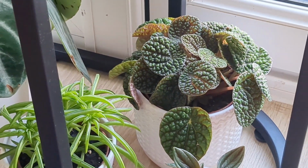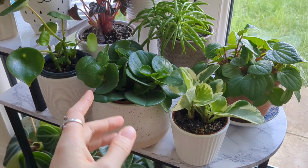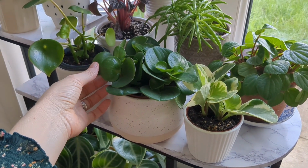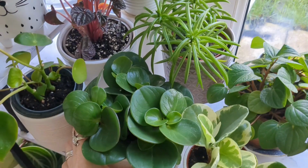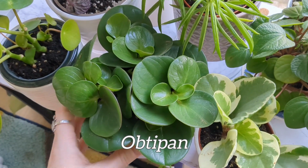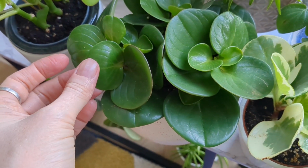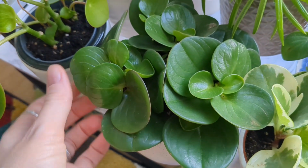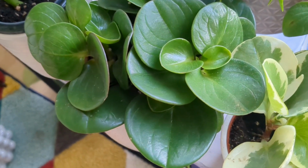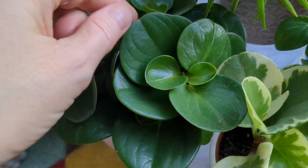It's beautiful. So then coming up onto the next shelf, so this is the one I was talking about from Coombe, which Laura told me about. It's really gorgeous. I had never heard of this one before. This is a green drop obdipan, is its proper name. It's just so rounded like water lilies. It's just really beautiful. It's very solid leaves, quite thick, very solid. Yeah, it's quite shiny. It's got lovely kind of grooves in it.